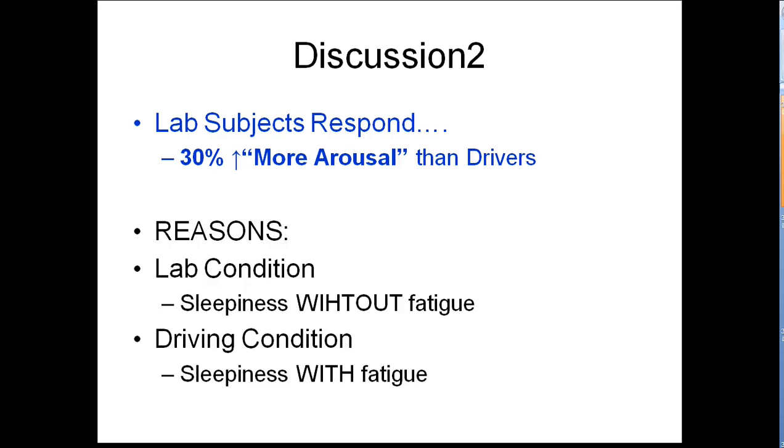Discussion 2. Lab subjects respond more arousal than drivers. The reasons might be that lab conditions have sleepiness without fatigue. However, driving conditions have sleepiness with fatigue.